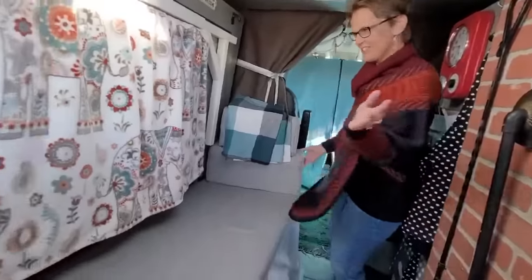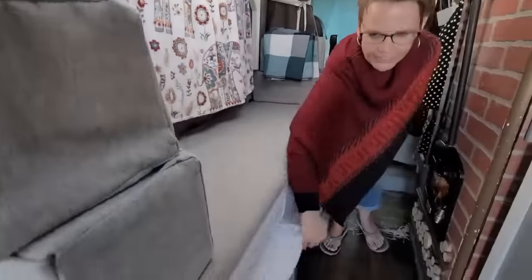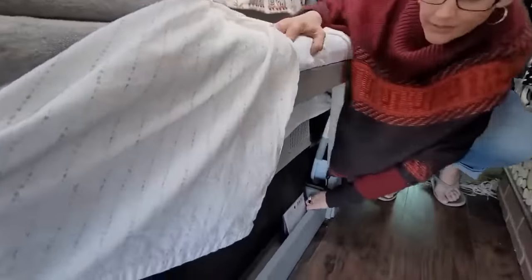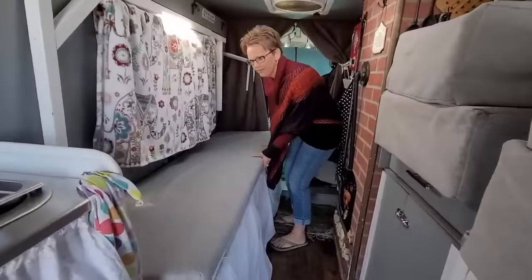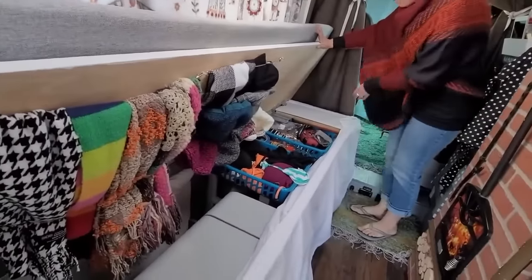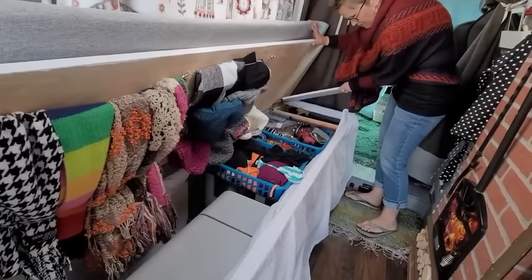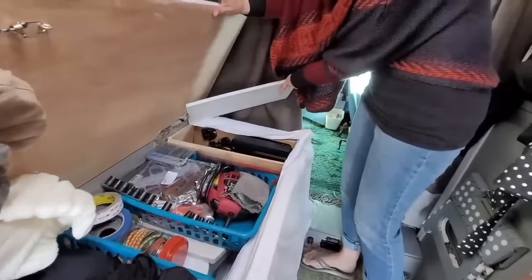And then this is the sofa area. Right below is where the refrigerator lives. So this pulls out here. So the bench seat lifts up here. Oh, nice. And I've got more storage. Yes. And then the battery and whatnot's in here.